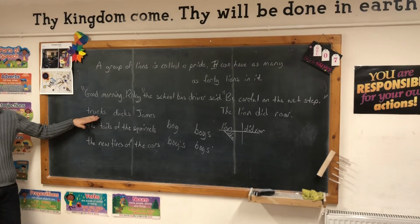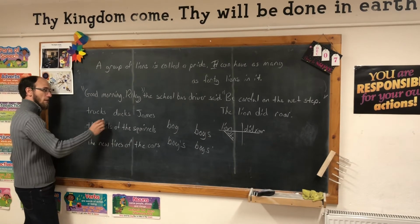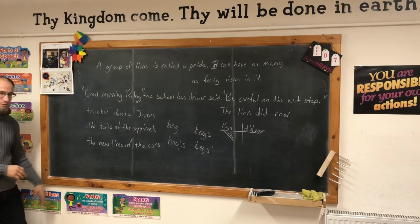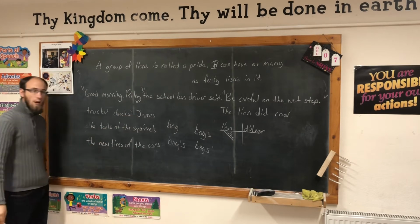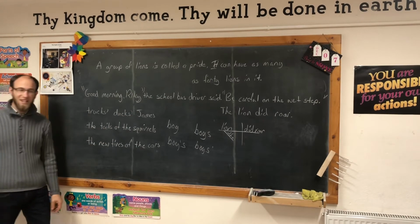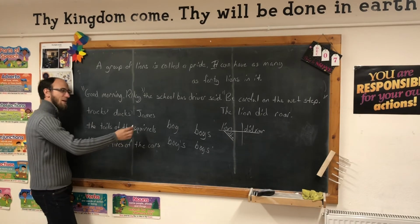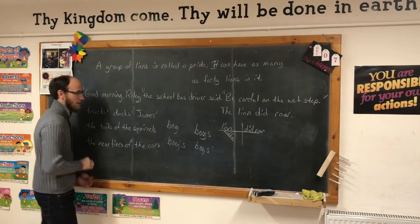Suppose many trucks have their lights on. The trucks' lights. Where do we put the apostrophe? After the s. We've got lots of ducks, and the ducks' tails are sticking out of the water. We've got many Jameses, and all the Jameses' beards need trimmed. Where do we put the apostrophe? Jameses apostrophe. Lovely.